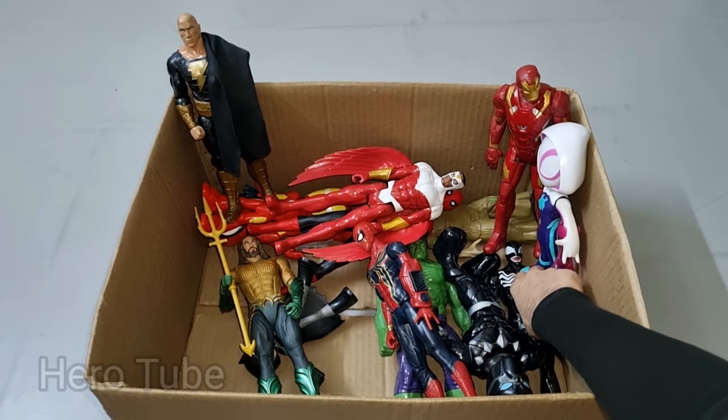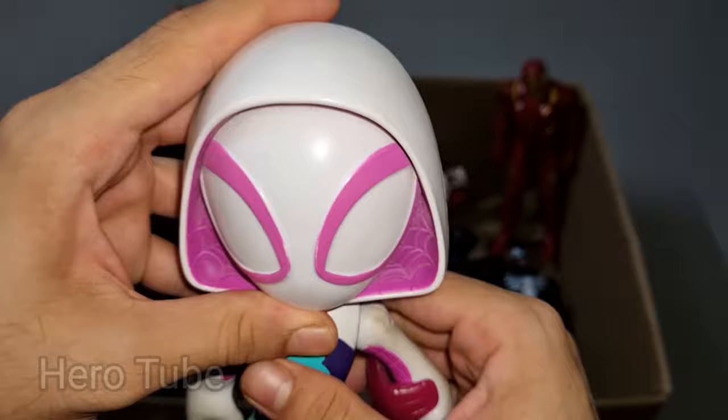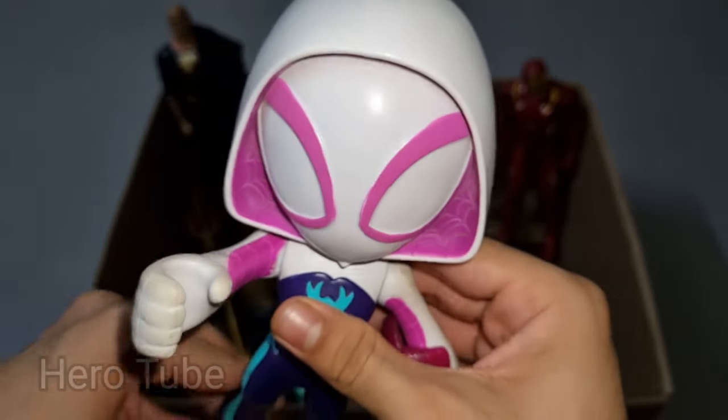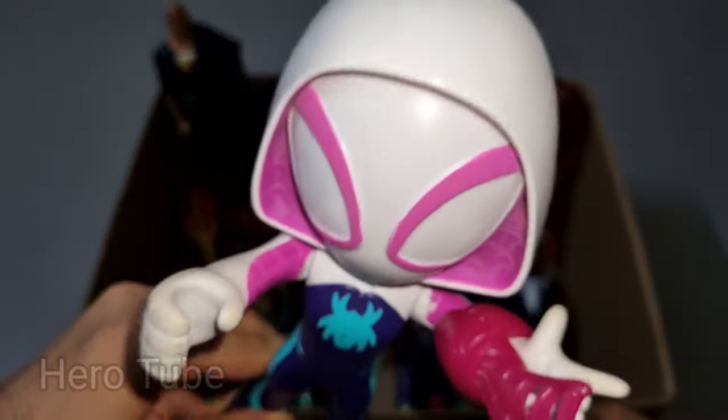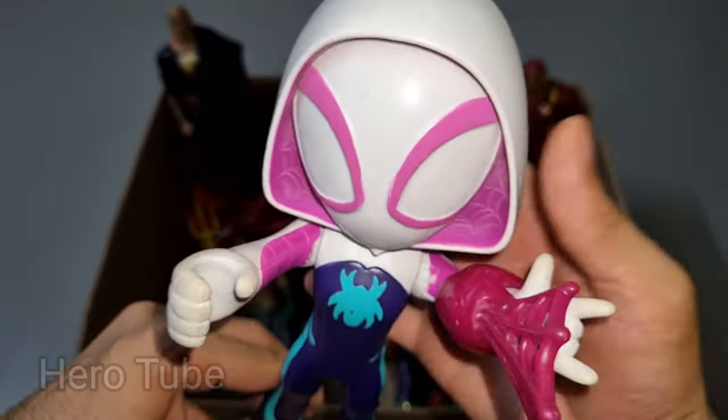This one, oh, you guys, it is this, guys. Wow, guys, you guys are so cool. The hooded cap superhero. Wow, she's really cool. The pink web shooting superhero. This is super cute. Gwen Spidey.